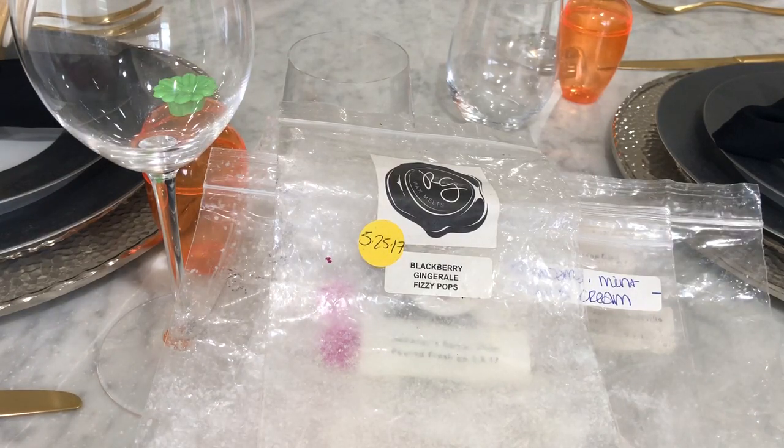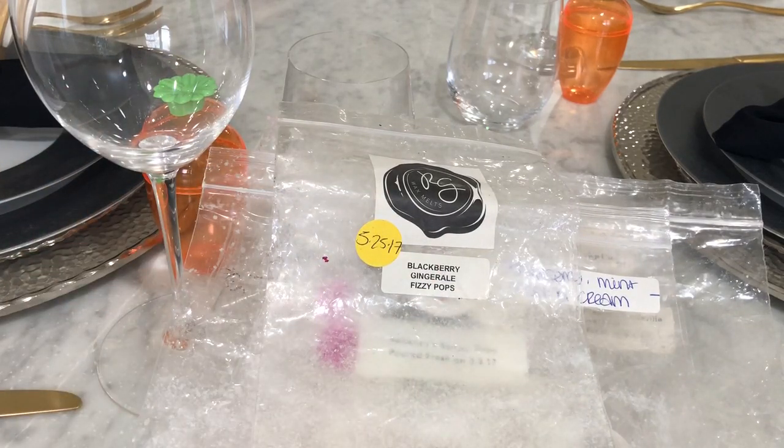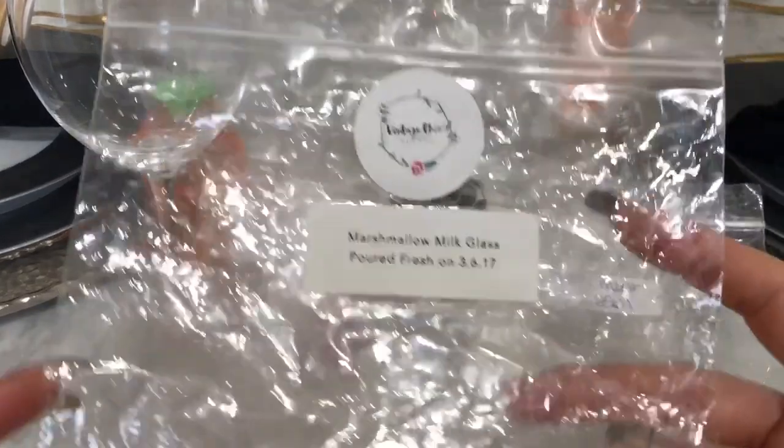So that's the only reason why I wouldn't repurchase it, because if all I'm gonna smell is Fizzy Pop, I might as well just buy Hayden Rose Fizzy Pop, since that's my favorite. So if I'm gonna get a single scent note, I'm just gonna buy the single scent note. Why am I gonna buy a $10 blend bag for that, you know what I mean? Anyway. Moving on, I finished Marshmallow Milk Glass from Vintage Chic, and I love this one.